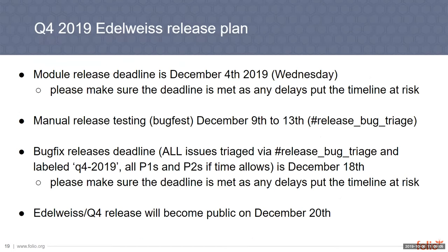Thanks. Q4 2019, this plan has actually been presented during the last sprint review, but the big update is that I got the name wrong. The release will actually be called Edelweiss, not Elderflower. Everything else remains the same. So the module release deadline is on December 4th. So by this date, we hope to have all initial module releases ready. So all new functionality ready by December 4th, and module releases prepared.